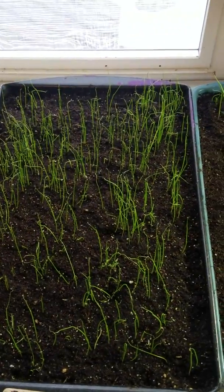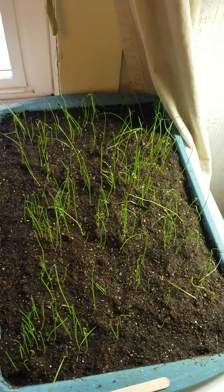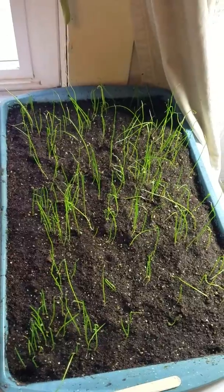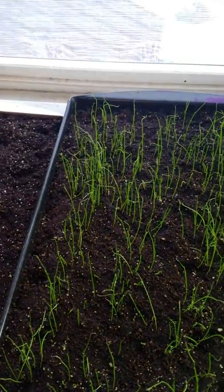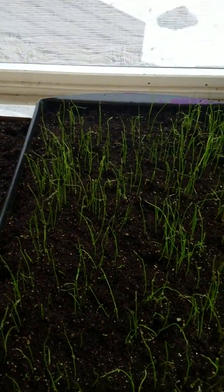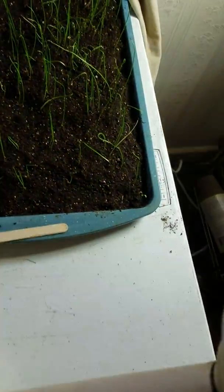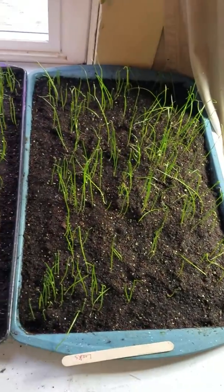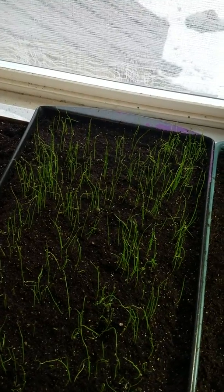Anyways, moving on. I started my leeks and my bunching onions at the same time that I started the asparagus and the artichokes. And here is their progress. In fact, the leeks were the very first thing to come up. Awesomeness. Bunching onions. I put them in baking sheets, and I'm not sure how well this is going to work when I'm ready to transplant them, but I'm hoping that because they'll have shallow but spread out roots, it should be easy to pop them out with a popsicle stick and put them in the ground, but we will see.